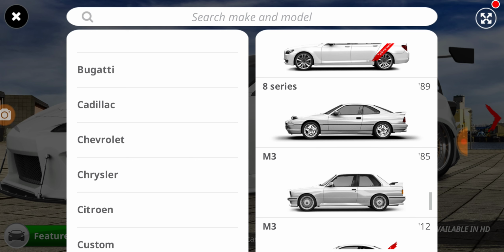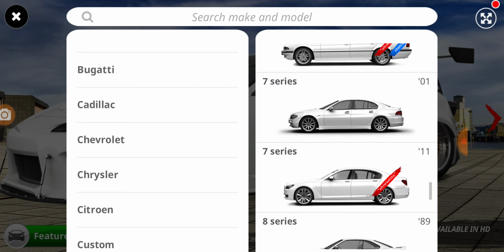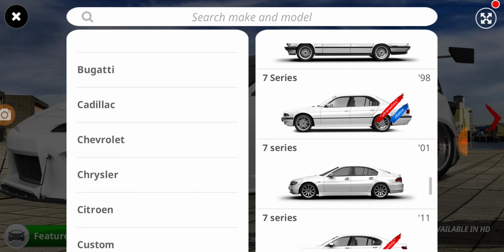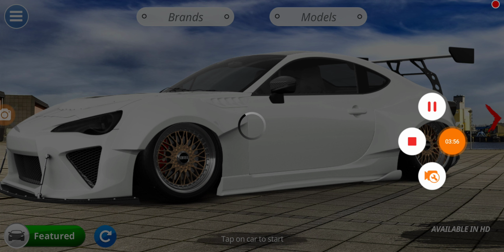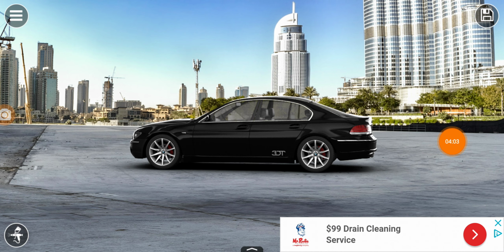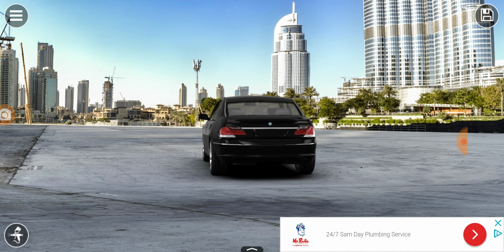Guys, the M3s, they don't look bad, but guys, I'm going with that old school. I'm not gonna hit up the 740. I'm gonna use the 2001 M3, because it doesn't look bad. Leave in the comments after I'm done with this car if it looks bad. Hello, and we're back. Yeah, stock BMW, guys. Doesn't look too bad.